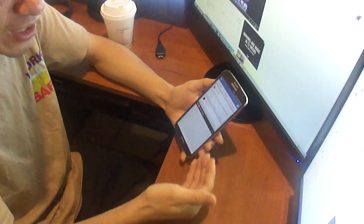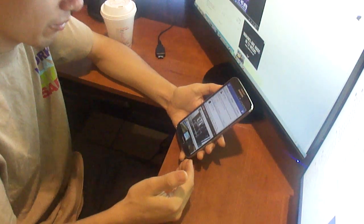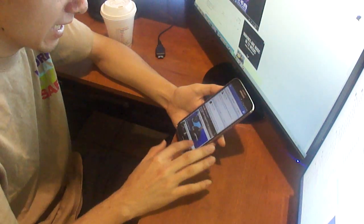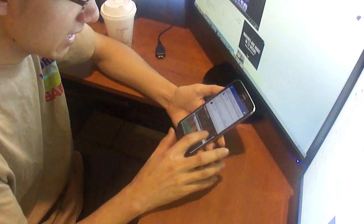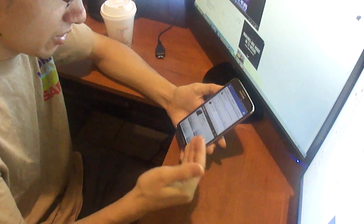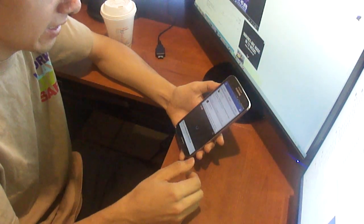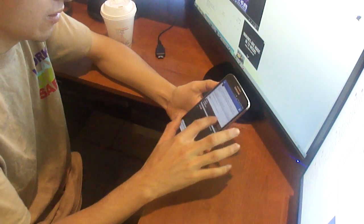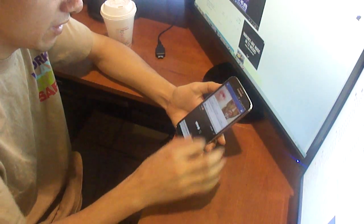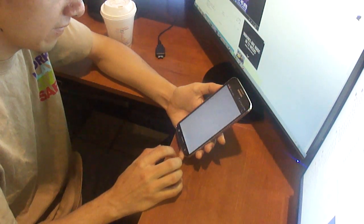I'm still waiting on the root and stuff like that. I know there is a root out there for this right now, but I'm waiting for them to do more development on it, so that we could get unlimited apps on the multi-window, so you can use any app. But knowing it like this, you are able to multitask way better because you have more room on the screen than you did before. So that's a plus right there. You could be watching a video down here and using Facebook up here.